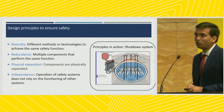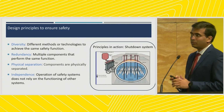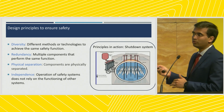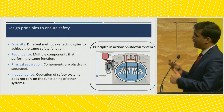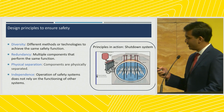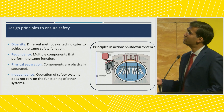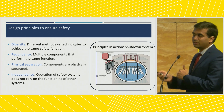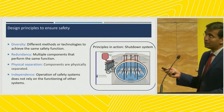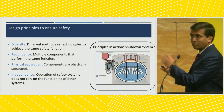So talking about briefly how these nuclear systems are designed, I think it would be better to just discuss briefly the systems that we have and the approach we have for operation. Nearly every system that we have is designed around keeping in mind diversity, redundancy, physical separation, and independence. So for the safety functions that are carried out in a nuclear power plant, we have to ensure that using these principles, the resulting function that we want to accomplish can still be accomplished.